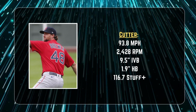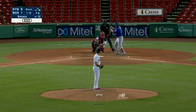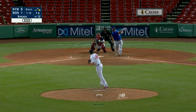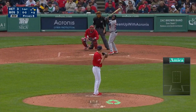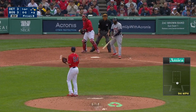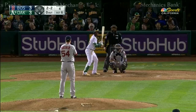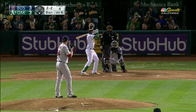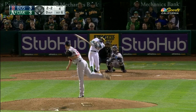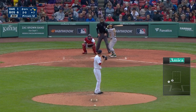1.9 inches of horizontal break, and 9.8 inches of induced vertical break. This pitch is also similar to the cutter that Clark Schmidt throws, and this makes sense since they're both natural supinators, which means that they get around the baseball when they throw it, explaining their innate ability to spin the baseball extremely well when throwing pitches that generate glove side movement. It's a natural thing when throwing. Some guys tend to pronate or supinate a little bit. It just depends on who you are.